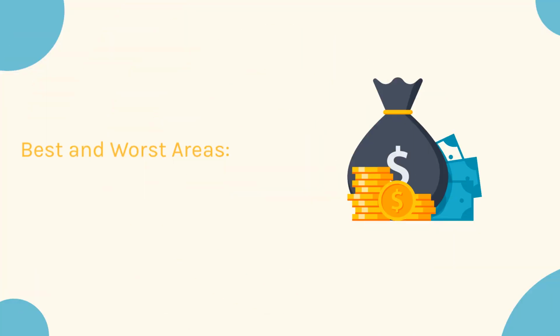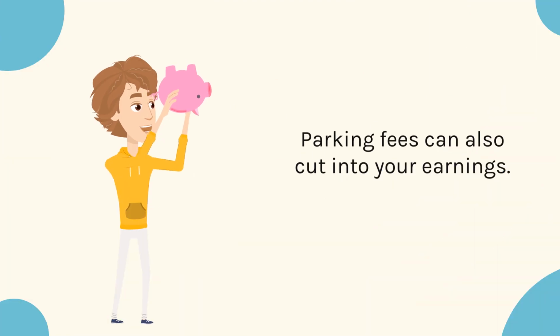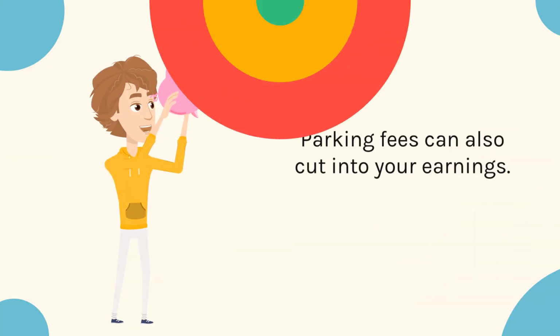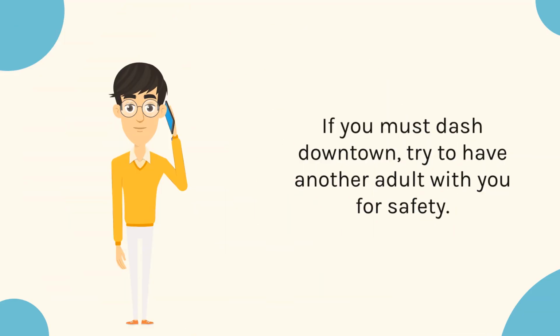Best and worst areas. Avoid downtown. Downtown Charlotte is challenging due to limited parking, many one-way streets, and heavy traffic. Parking fees can also cut into your earnings. The area can be unsafe at times, with incidents of shootings and robberies. If you must dash downtown, try to have another adult with you for safety.